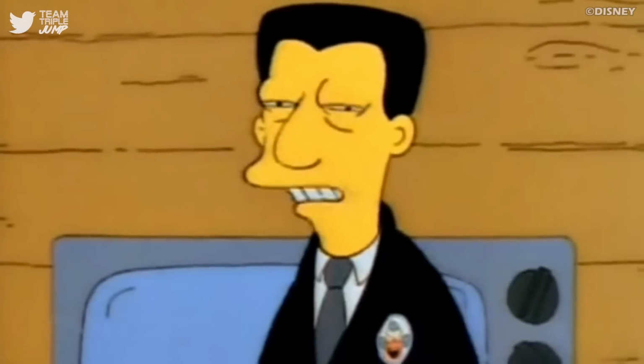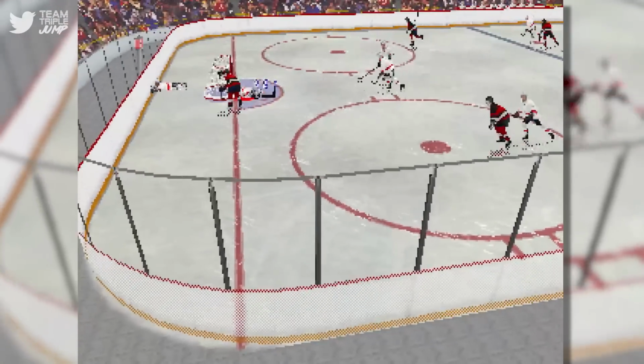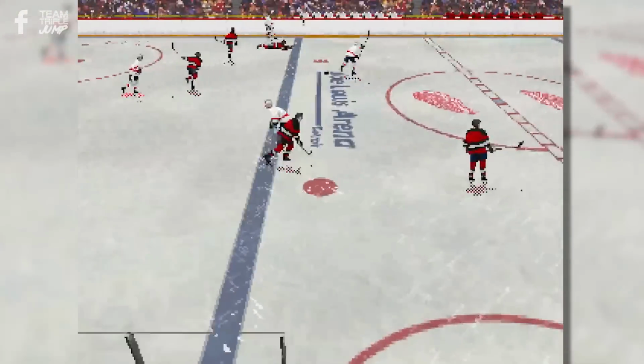And here we are at the arena, and the voiceover is absolutely incredible. Thank you, Krusty, and welcome, children. I am Joe Louis Arena. So, it's admittedly not the best looking game. It's a strange pixelated hybrid of 2D and 3D that was even called out by reviewers in 1995.